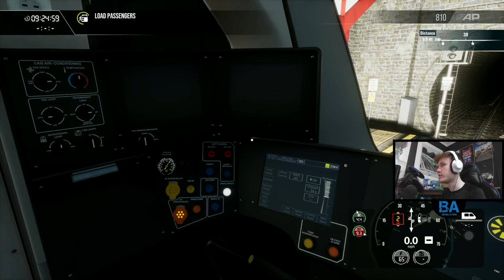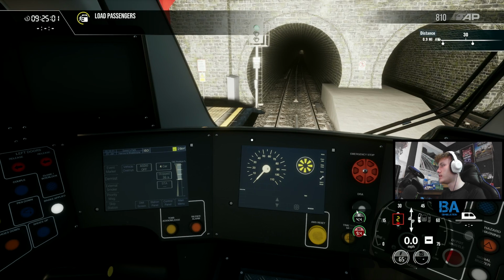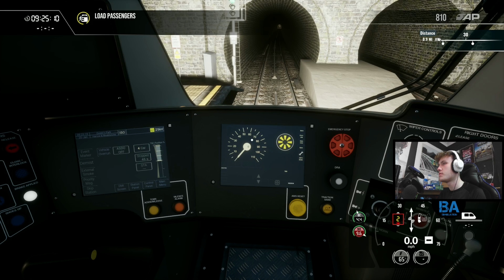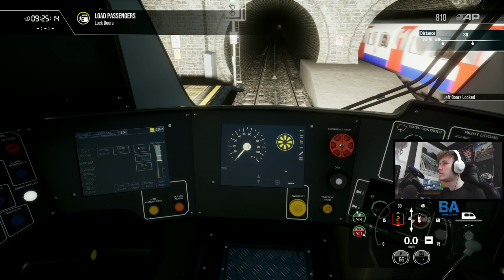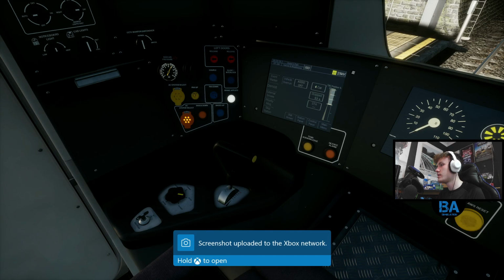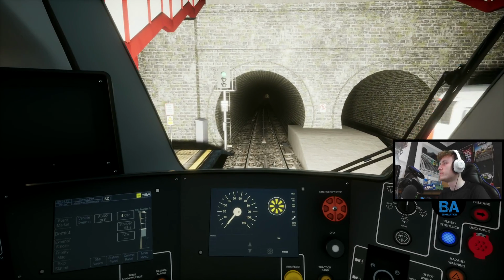Stopped 33 seconds. Come on. The doors will start probably closing themselves in a second. I think it's like 48 seconds and they start closing by themselves. Yeah, there you go. That was perfect. Right, let's go. Next station stop is Willesden Junction.